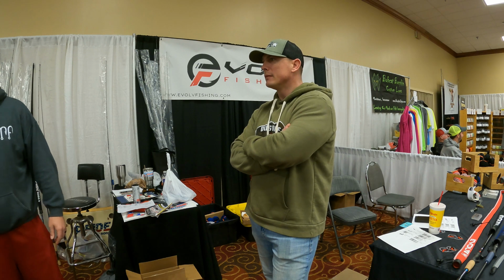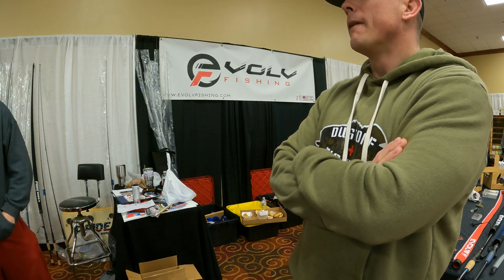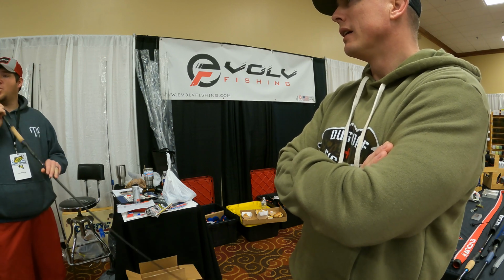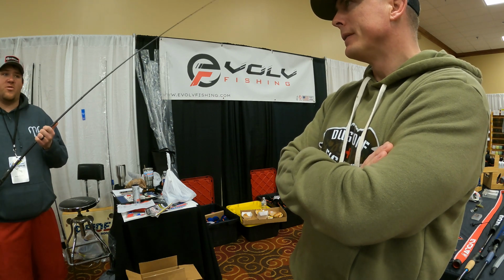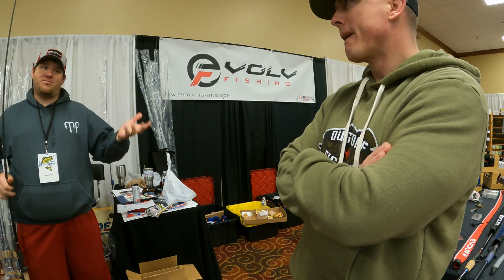I usually throw a finesse jig. I go down to like a 7'3" medium heavy, and that's the only difference. I definitely throw a finesse jig on that. Yeah, but medium heavies feel like mediums to me. It's weird. You think they're a little lighter until you hook them, and then you have all the power you had with any other rod. It's very weird until you use them a lot. It's hard for me to explain.